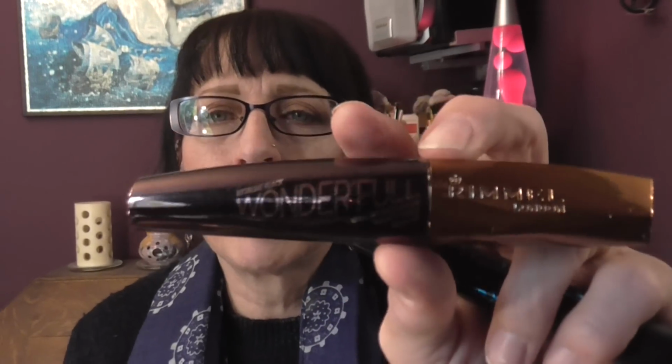I have 3 mascaras. I have a Rimmel Brown Volume Flash Mascara. I haven't worn brown mascara for quite a while. It was sitting in my drawer and I thought I ought to get rid of it. And then I have my usual Rimmel Wonderful Mascara with argan oil.